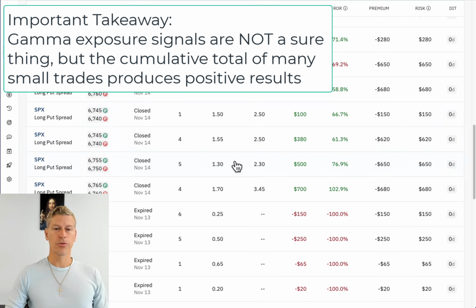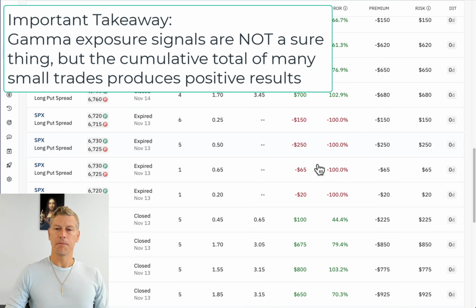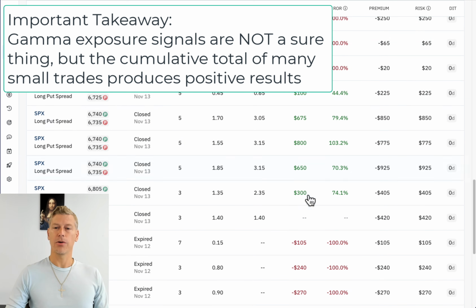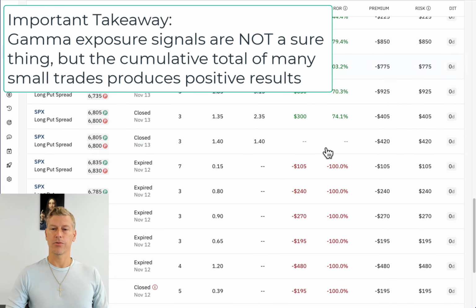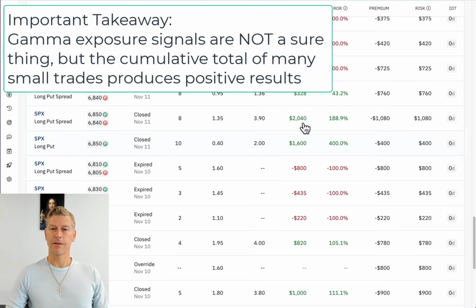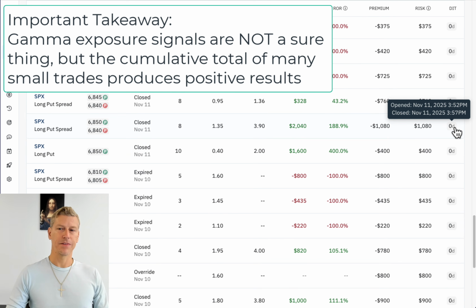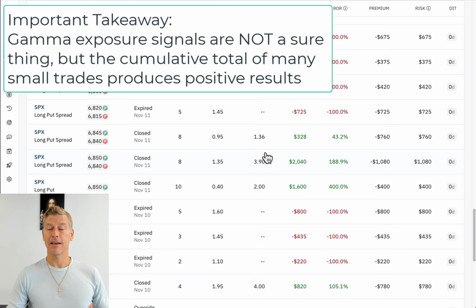So going through the last week, 2 weeks, you can see here a bunch of losing positions, but also a lot of really strong positions as well. There were a few days where you can see some really huge wins right here. These were made 352, closed at 357, had a lot of risk.